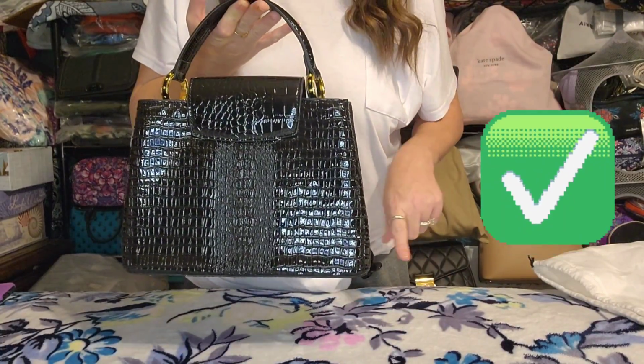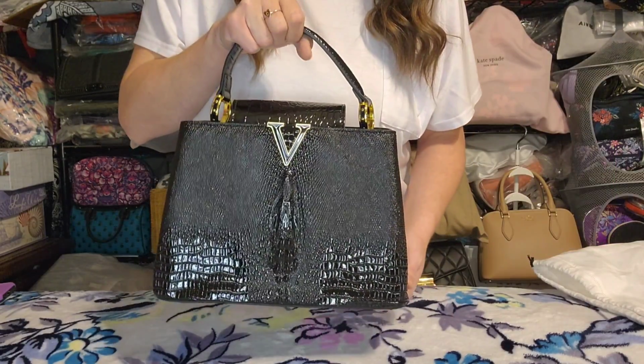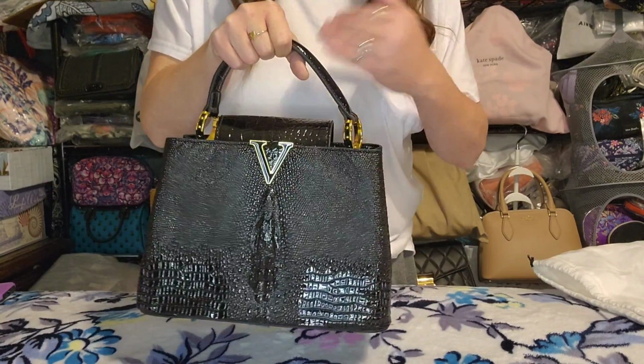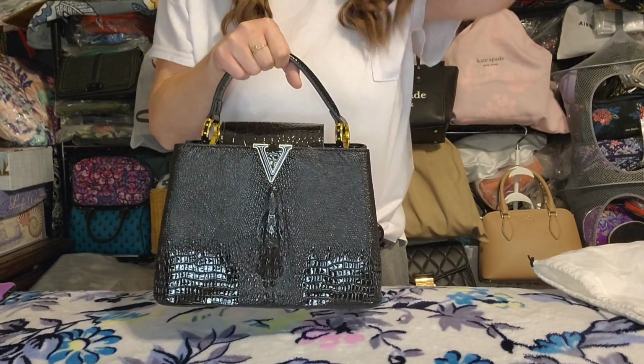I'll go green check mark, red X on this one. If it is real leather, green check mark. If not, red X. But it's beautiful. And the only thing you're missing is the little L right here. But most people would just look at it and see the V, the overall look and shape of it, and be like, damn, that's a nice bag.